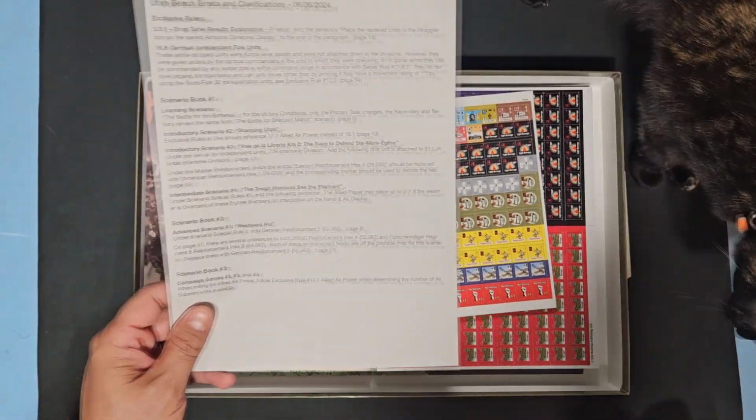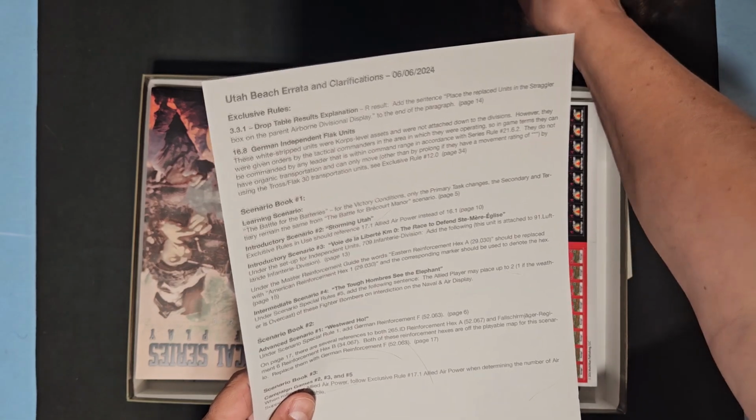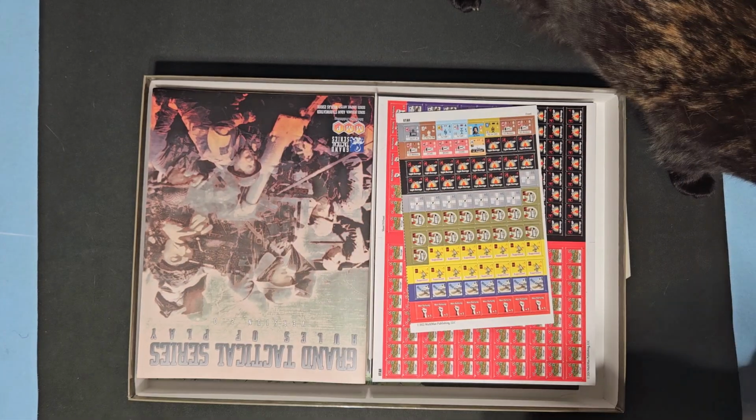Now, we've already got errata in here. I don't see anything incredibly alarming at the moment. There's some relatively minor stuff for the scenarios and some clarifications and stuff, so that's all no big deal. And then we're going to get a whole pile of stuff here.